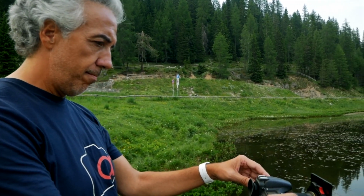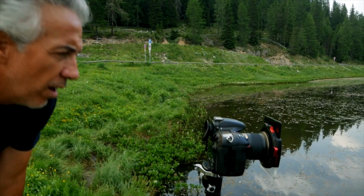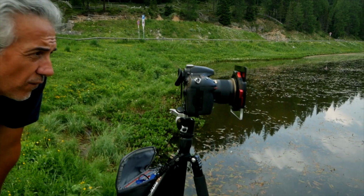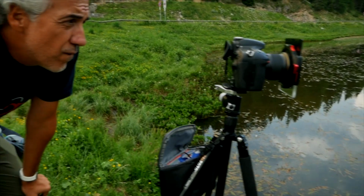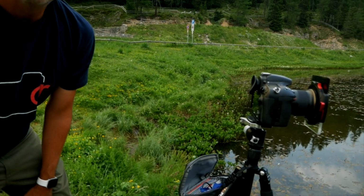So now I have a 1/10. The water is not moving at all, so it will be enough. Test shot. Not bad.